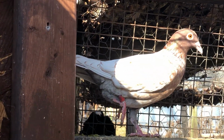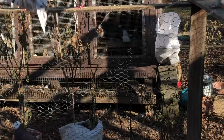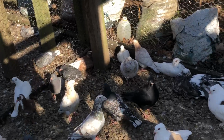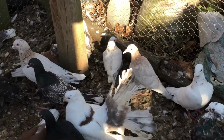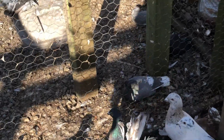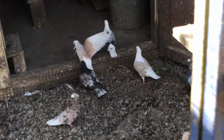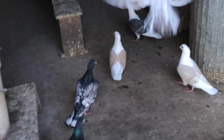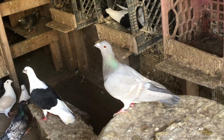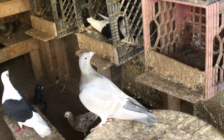That flow stencil that I showed in the video yesterday. And here's the other flow stencil from the video. There's the other flow stencil from the video. That's a really nice, beautiful opal white bar hen that I raised.